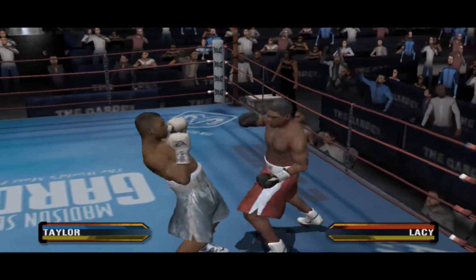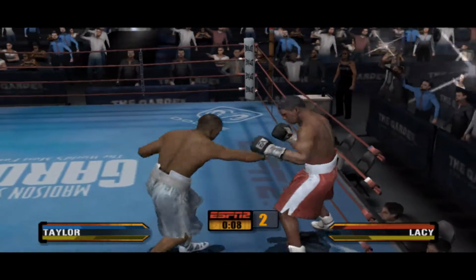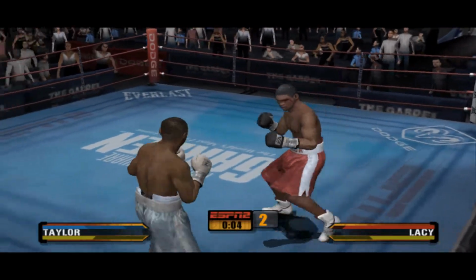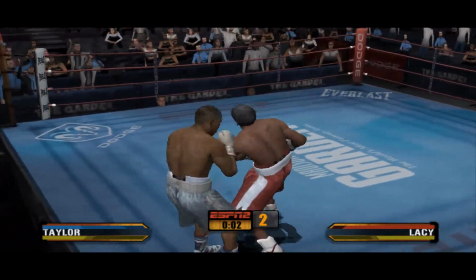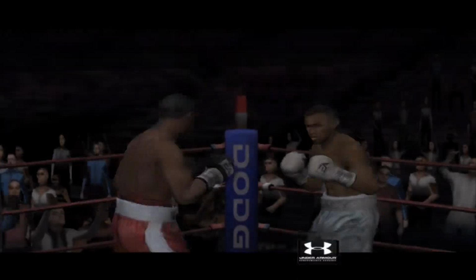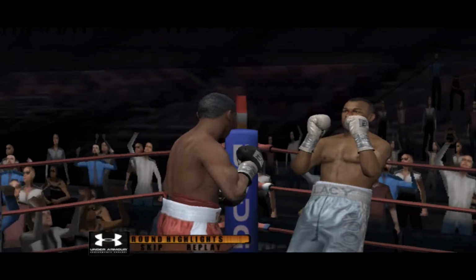Just gotta make it through these last 10 seconds. Lacy's gotta be thrilled with how well that round went. Lacy will not relent and just keeps winning rounds.